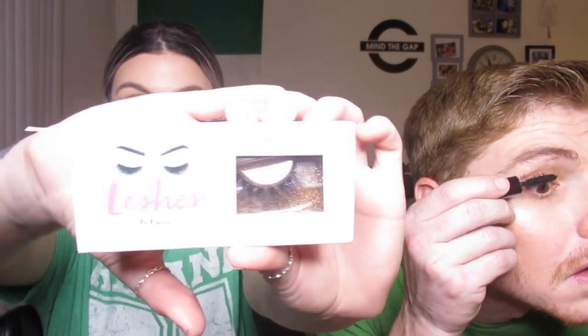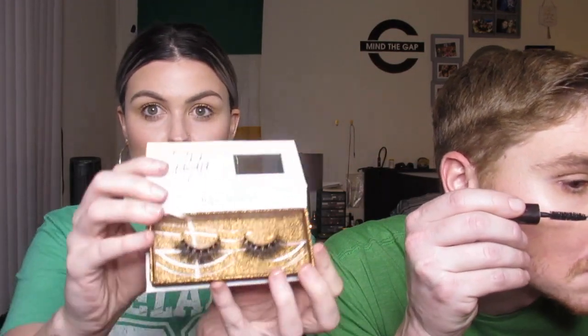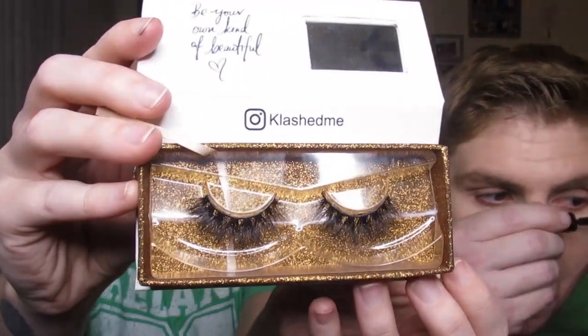While Brian battles this battle with himself, I'm gonna put on my lashes. These are lashes by Kitsali. Her Instagram is klashedme, and they look like this. The box looks like this. These are in the style Pearl, and I've worn these ones. These are already cut and everything, and they look like this.